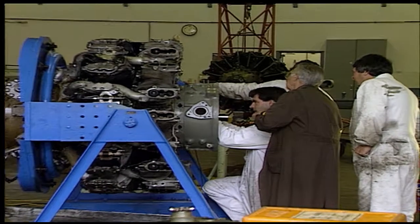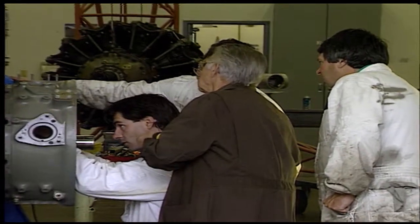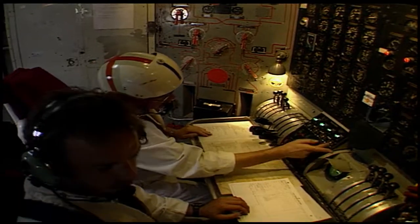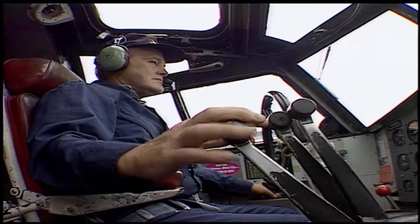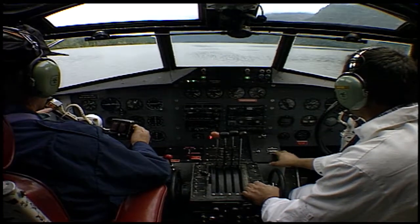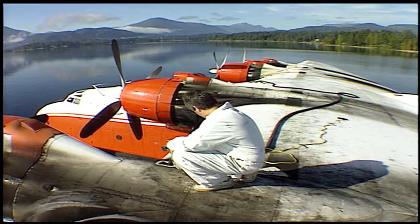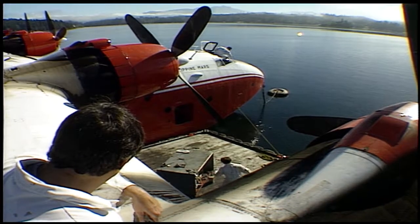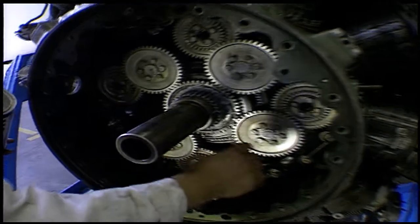Training is ongoing for the highly skilled engineers who work on the craft. They also fly in them as crew members. Safety of aircraft and personnel is paramount. Maintenance is a daily constant, which is true of any working aircraft. There's always something to do in a job that is part engineering and part rebuilding.